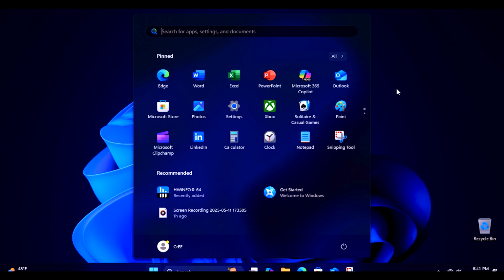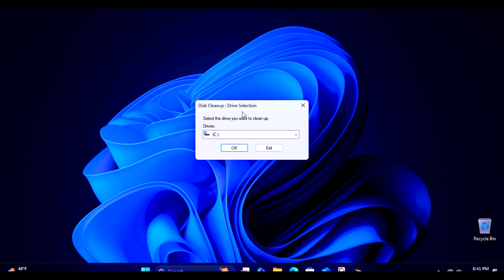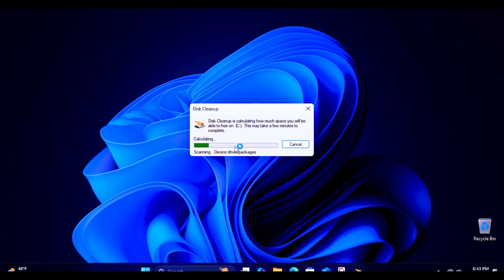Press the Windows key and type disk cleanup. Click on the app that appears. Select the drive you want to clean. Usually it's the C drive. The tool will take a moment to calculate how much space you can free up.